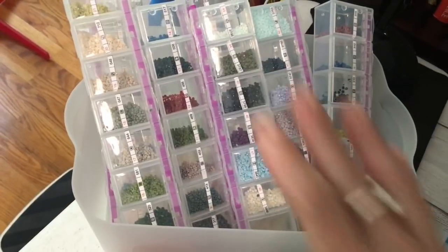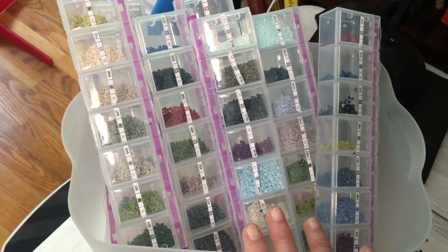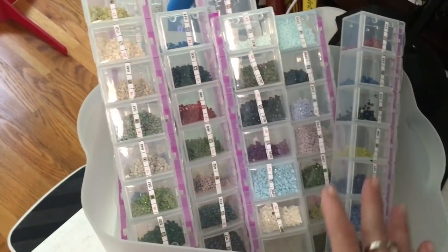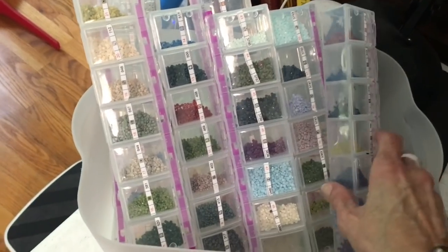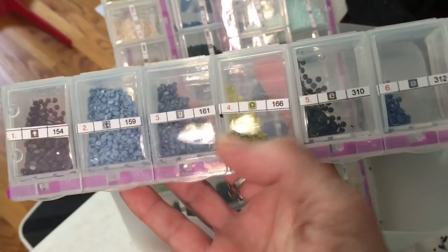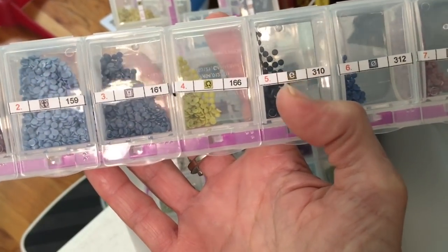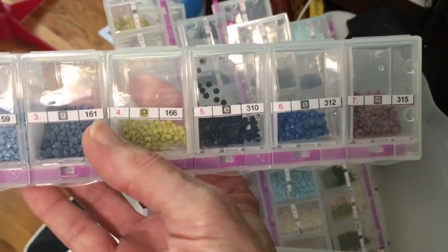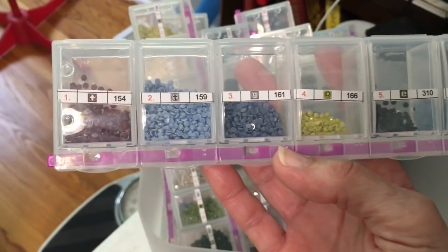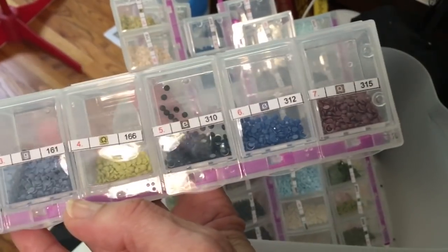Now, here are the colors that I'm using for this particular diamond painting, Garden at Argenteuil by Monet. And these are all the colors, and they're very, very beautiful colors. But I have found that I'm running out of some colors. See this yellow right here? And the 310, which is the black, those are from another source. I ran out of those long ago. I don't know why, I just did. And I'm running out of this yellow color. Now, I may have enough.